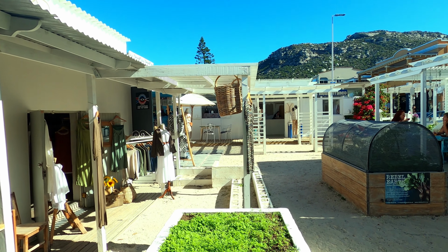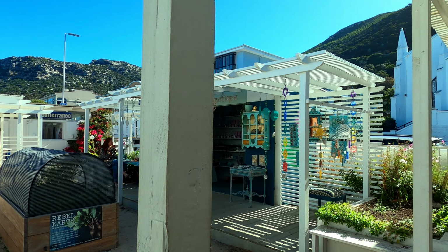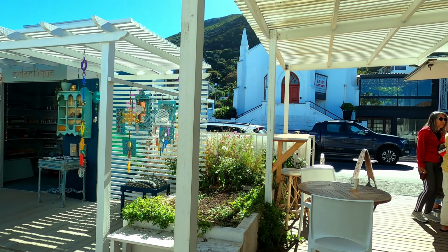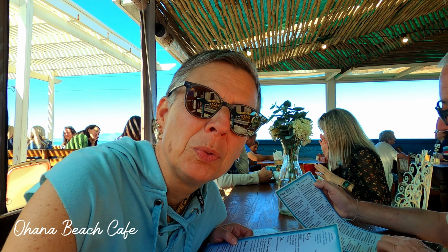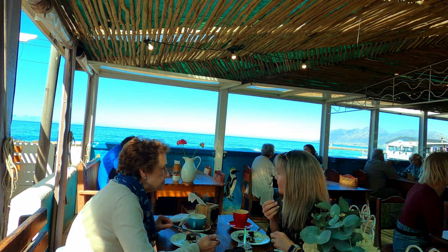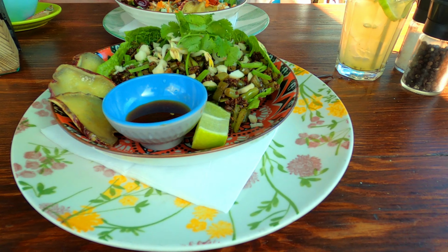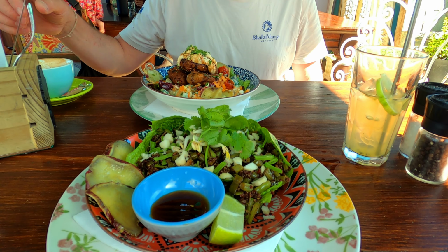And there is one place that's why we return each time we are in Cape Town, and this is the Ohana Beach Cafe. We are in the Ohana Beach Cafe in Kalk Bay, and they have vegan food, and we are on the beach, and we are thrilled. A great place right on the ocean, where you can have an amazing vegan meal, and also non-vegan meal, with some stunning views in a very relaxed atmosphere.